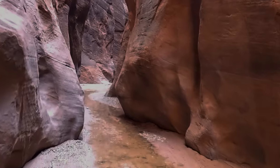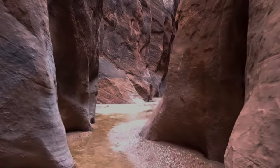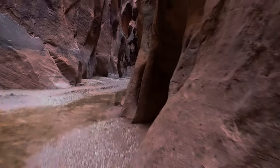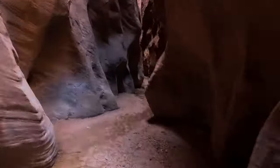Another nice section right through here. The air is actually still quite chilly this morning here in the canyon. It's 13.8 miles long. It's pretty crazy. It goes and goes. And this is just a preview.